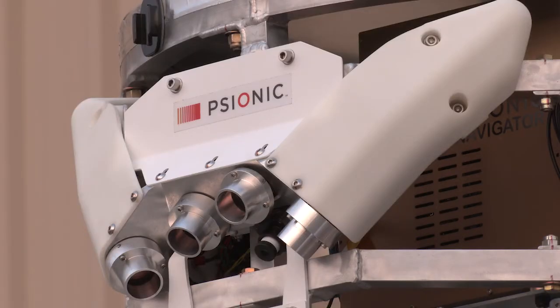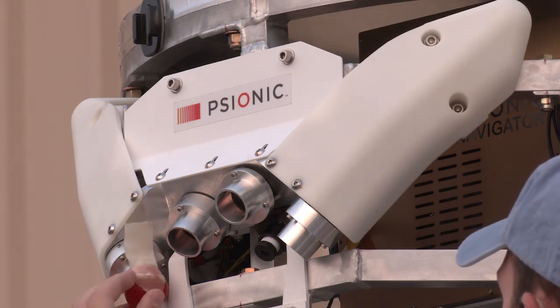And by commercializing it, we've changed the design somewhat to make it smaller and more efficient and with more capability. The optical head is what you see on the front of the vehicle when you're looking at the payload, and it consists of the 4 telescopes that look in different directions.